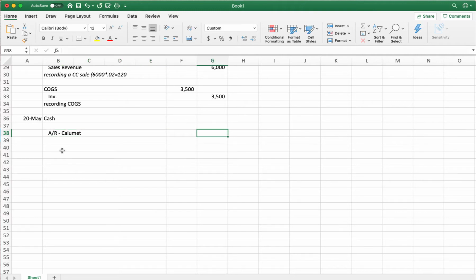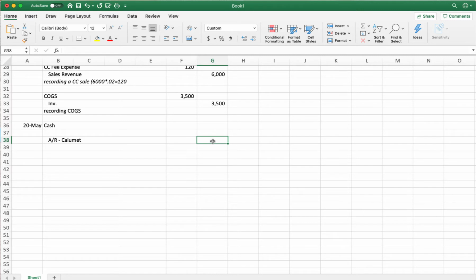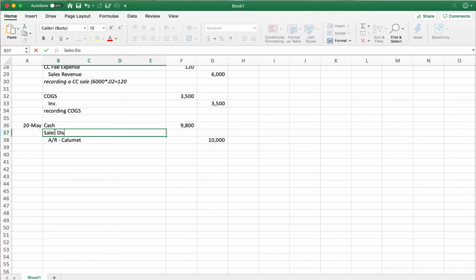Okay, so how much do they owe us? Well, they owe us, based on this transaction, 10 grand. So I'm going to get it off the books for 10,000. So I'm going to credit accounts receivable for 10,000. Are they paying us $10,000? No, they're paying us $9,800. Why? Because we had terms 2/10 net 30, right? So that means that if they pay us within 10 days, we're going to give them a 2% discount. So we have a sales discount, which is our contra revenue account, right? And we're going to debit that for $200. Debits and credits equal, we're good.